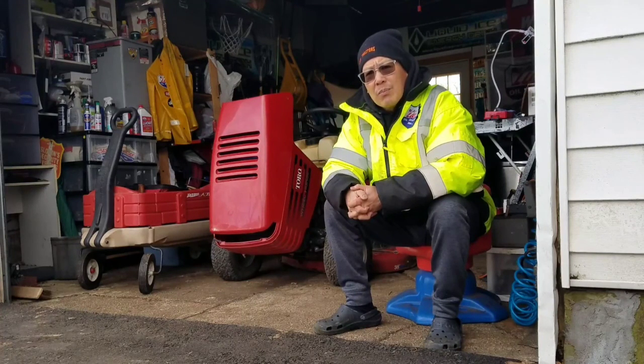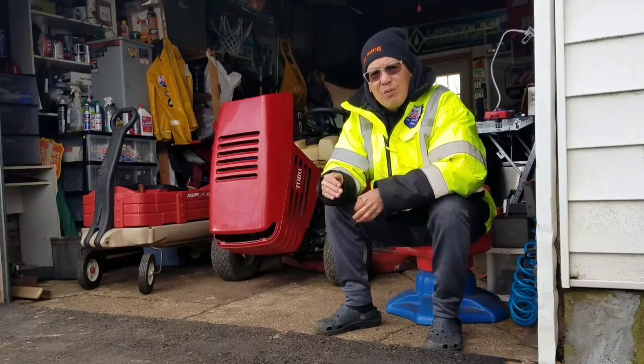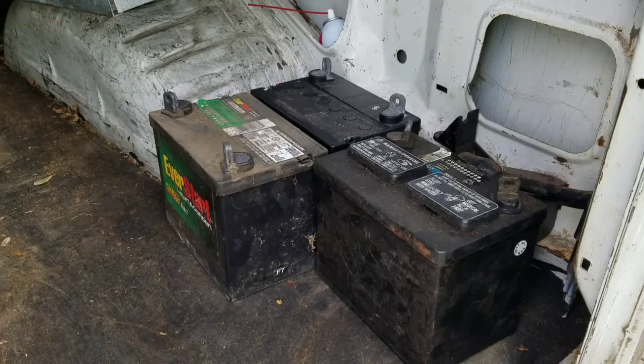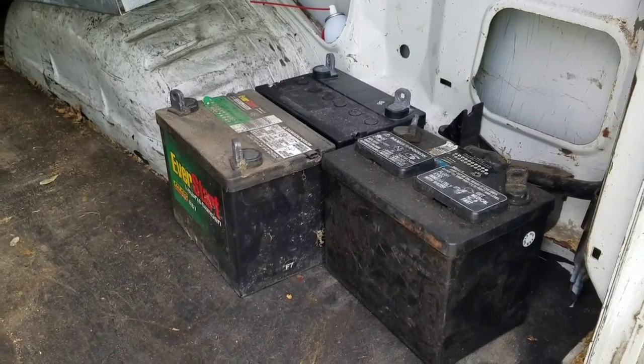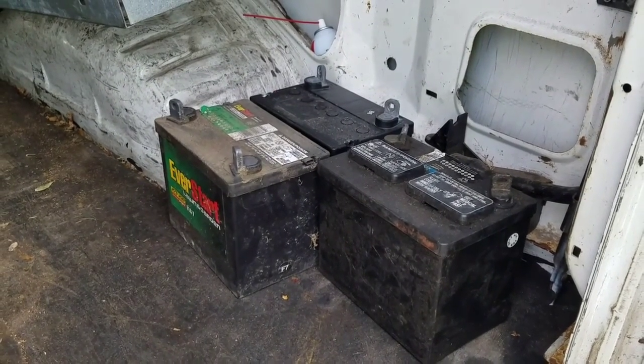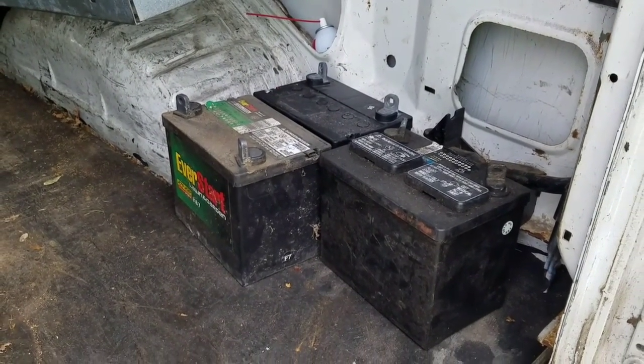So it cost me $91 total with tax, minus the $15 core charges for the 3 batteries, $5 each. Got my 3 core batteries over here, ready for exchange. Here in New York, they only give you $5 for the core exchange.